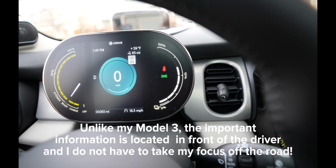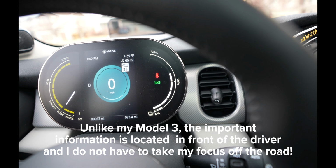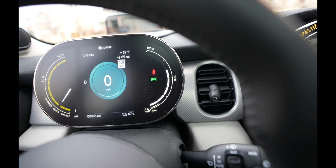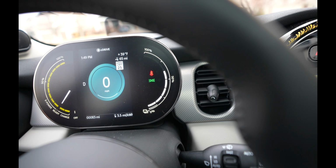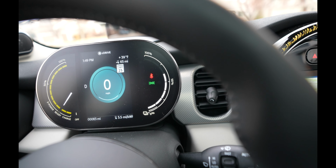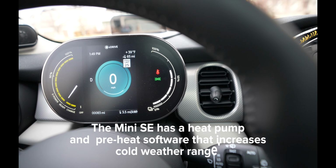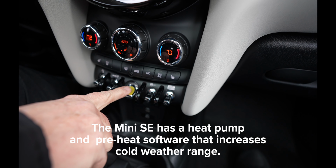You push it once, you're going to get average miles per hour, you're going to get how much distance you've traveled, you're going to get percentage of battery. Whatever you'd like is going to show up. More importantly, how many miles you're getting per kilowatt hour. And this car in cold weather is at 3.5, even though I have not been driving it very gingerly one bit. Down here we have the start-stop switch.